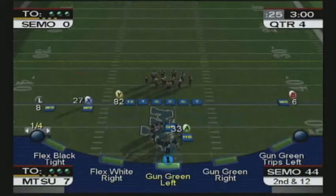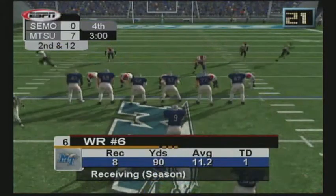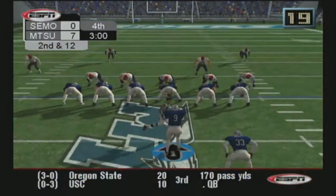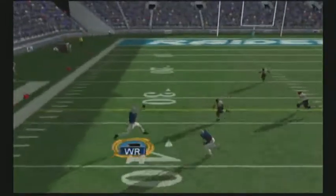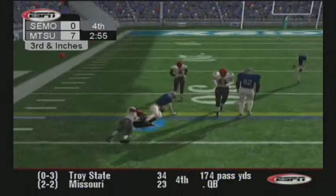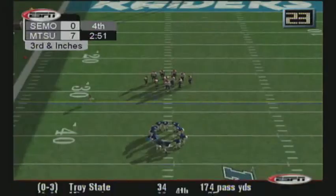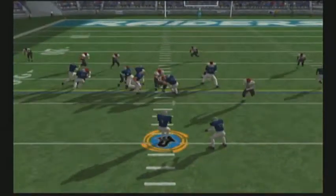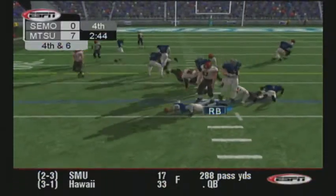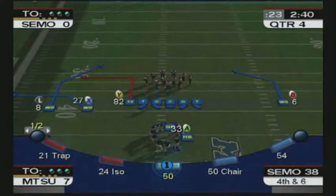It's the end of the third quarter. Middle Tennessee is up, but it's still a close game. They lead 7-0. Ball on the 45. Number nine will pass again. Dumps it left. It's caught sideways. It'll be third and inches. Third and less than a yard. Number 27 lines up left. Number 95 makes the tackle in the backfield, and that'll push him back for a loss.